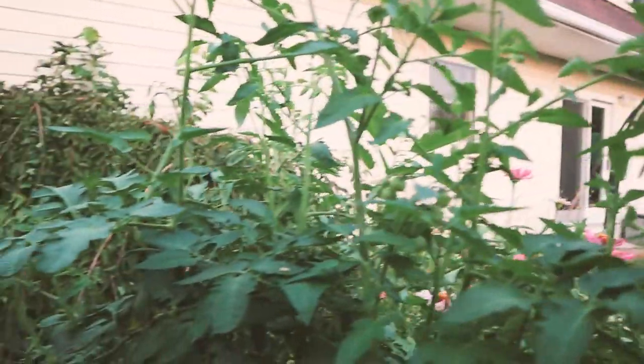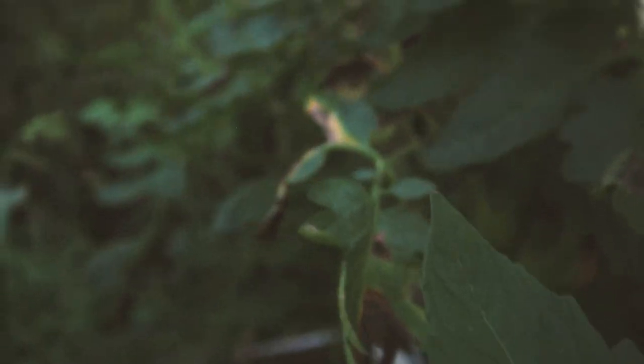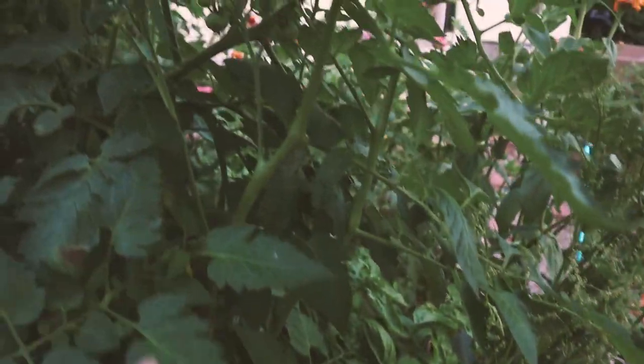And we have a couple of tomato plants. Now these tomato plants look really healthy, but they do actually have late blight. You can actually see the damage in the fruit, but I'm just letting them go in here and seeing if we can get any fruit off of them.